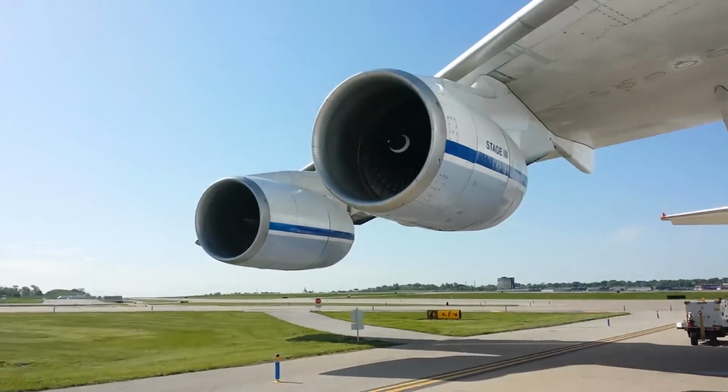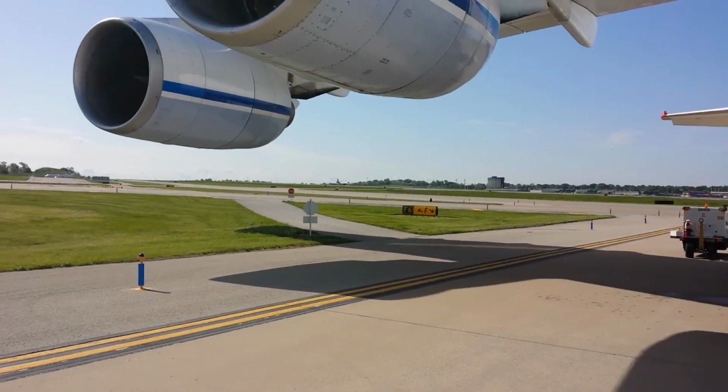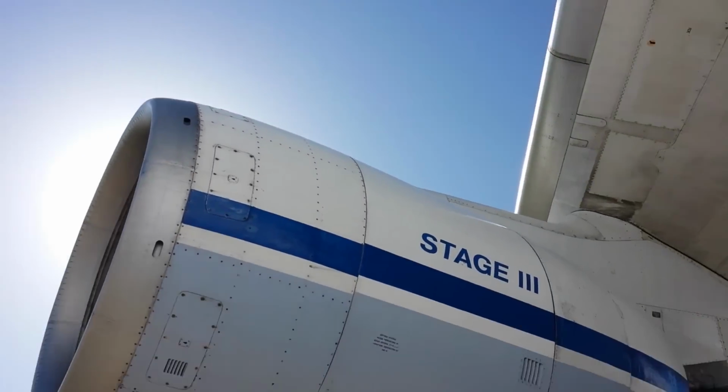Look at the contours and lines on this thing. It's really sharp and edged. There's the feeder tubes up there, the wing root all the way over to the engine.